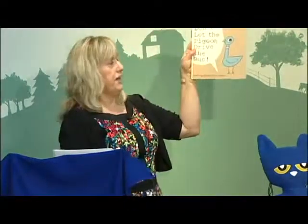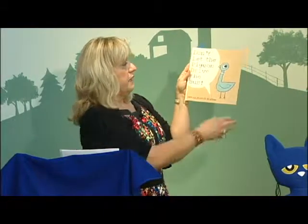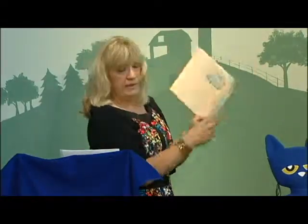And of course, you can't forget the pigeon. He's a very popular character. There's a lot of pigeon books. I think twos, threes, fours, and fives, they all love this. Don't Let the Pigeon Drive the Bus. They can participate along with it. A simplistic book, but they love it.